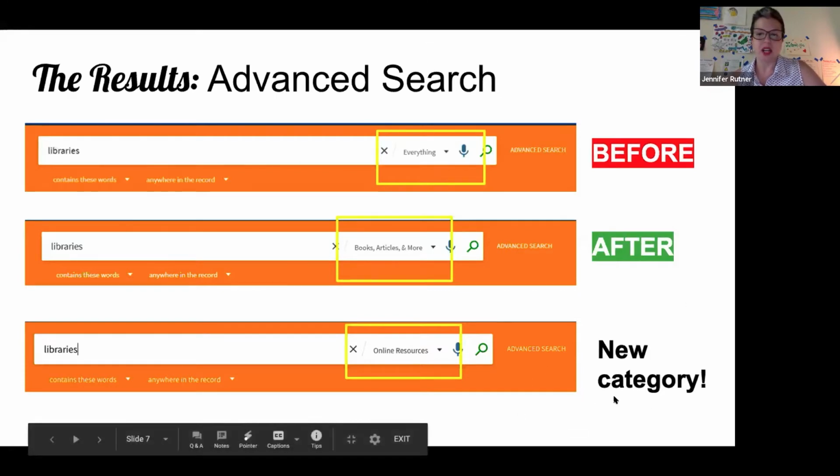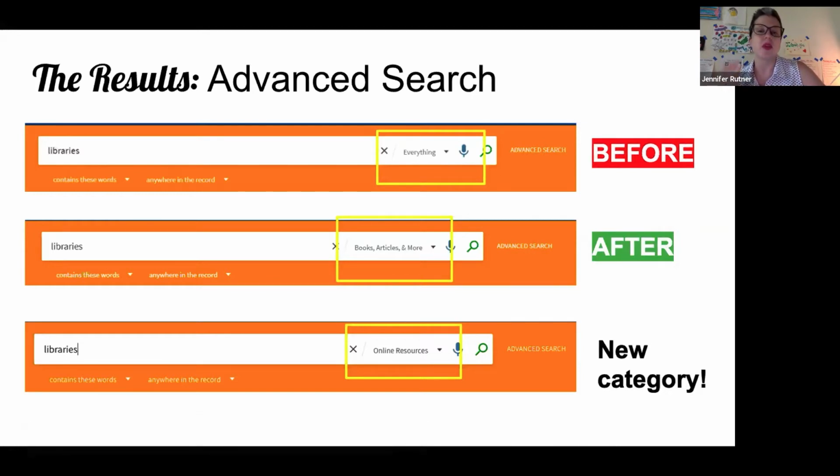I just put in a quick note here at the end that since we've gone remote only, we now default to online resources, which is a new category that we've added to our search.